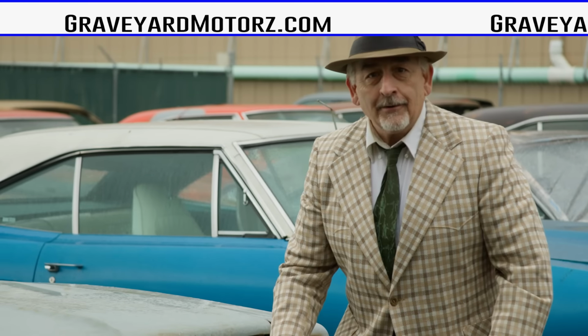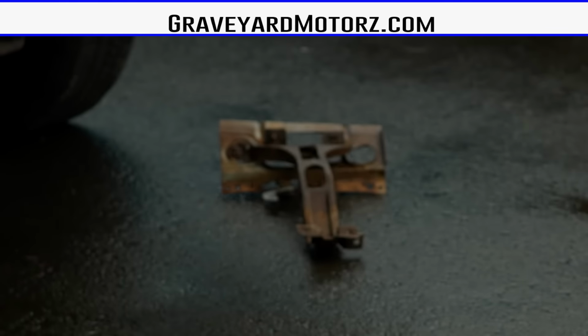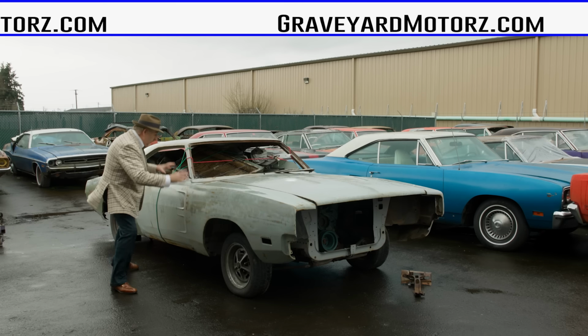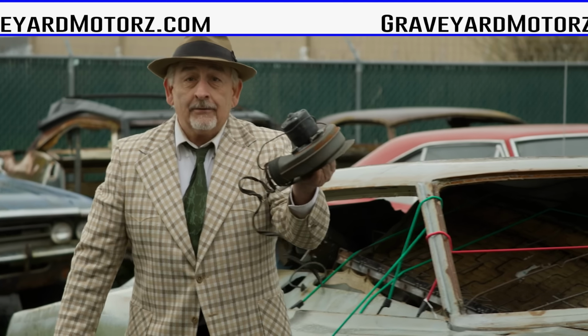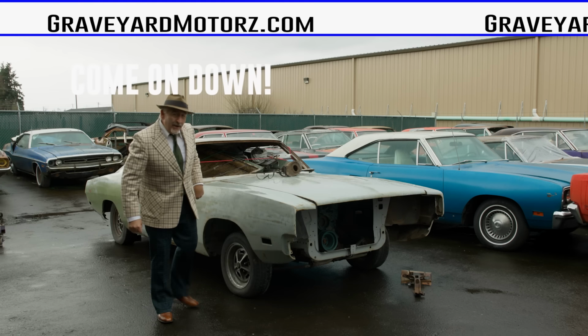1969 Dodge Charger. That's right, the one they're all talking about right there. Pay no attention to that. There's a little assembly on this car because it's a part. This car is loaded with options. Not just inside, but take a look at this. That's a rear defroster, folks. That's a very rare option on these cars.